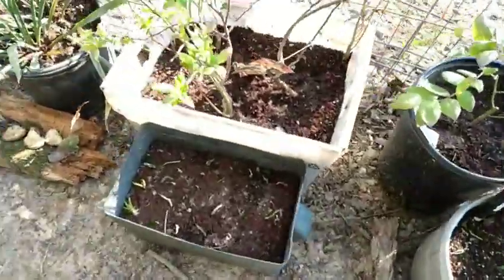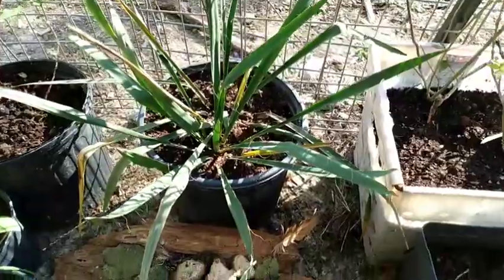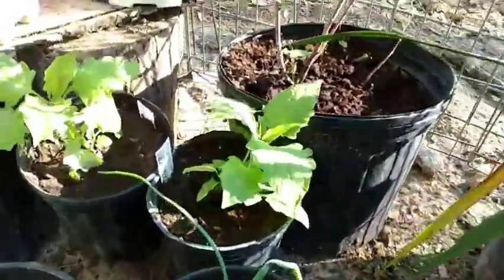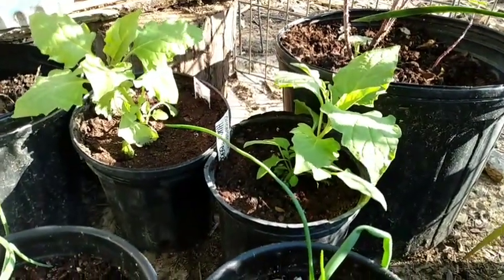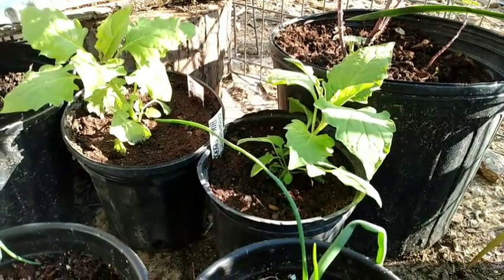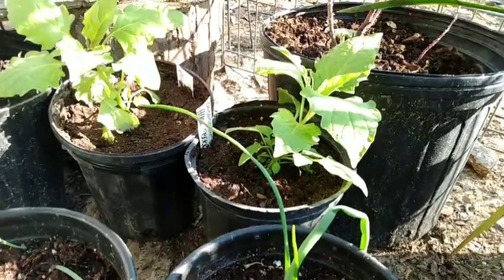Some more onions. Some yucca from my dad's yard. When they're bigger, I'll put them out in the ground. Oh, guys, I just got these at Farmer's Market this morning. They're two little huckleberry plants. I don't know anything about huckleberries, so I don't know if they're bushes or little trees, so we'll find out.